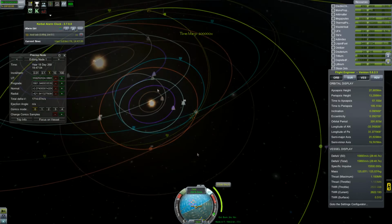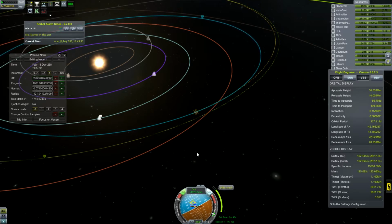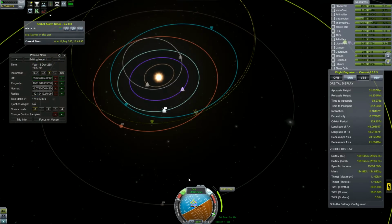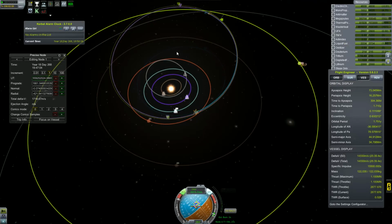So let's time warp to it and start the burn. Again, we won't be able to do it in one burn. We'll have to do the burn, then wait until our megajoules are restored by our fission reactor, and then continue the burn until we're done.